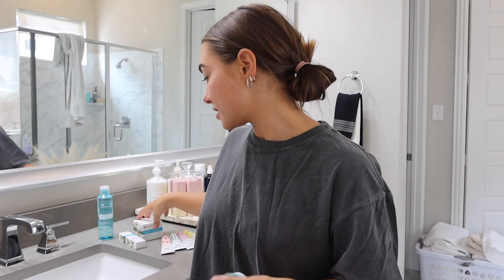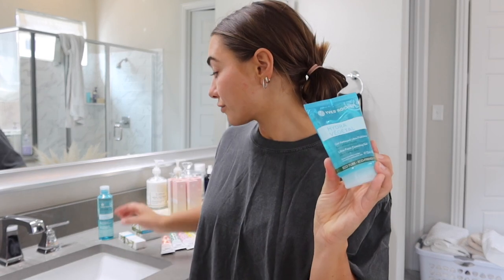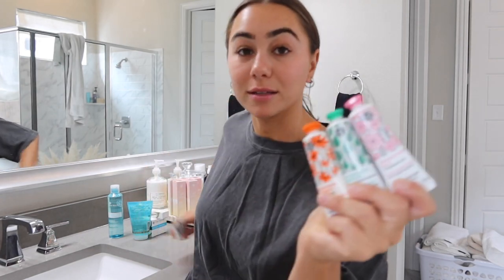I'm gonna start with some of the skincare just to start off the morning. This is their Ultra Fresh Cleansing Gel. They have micellar water and a gel serum and hydrator, very cooling for this really hot weather, which is really nice. But I'm going to start with one of their little masks.